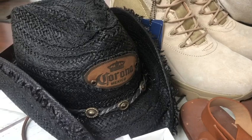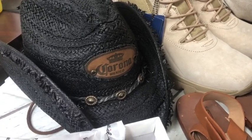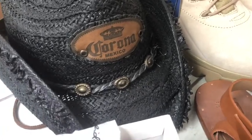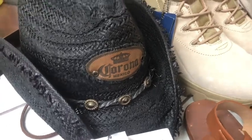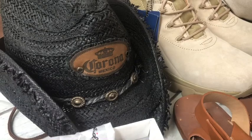I got this at Goodwill recently, and it's a Corona hat, and somebody paid me $24.10 plus shipping. I knew somebody would want it. Probably something somebody got on vacation in Mexico.